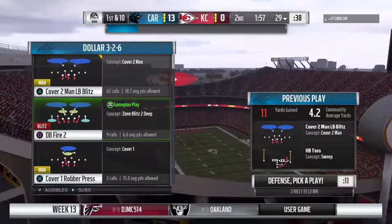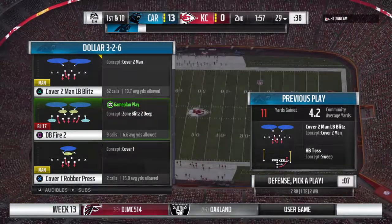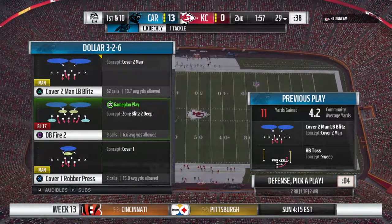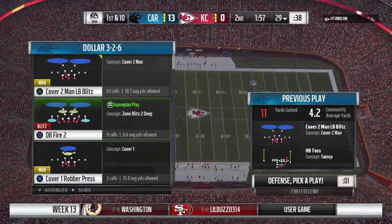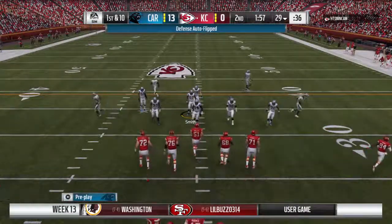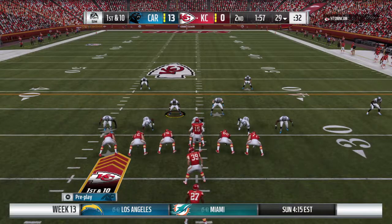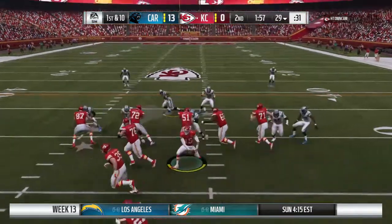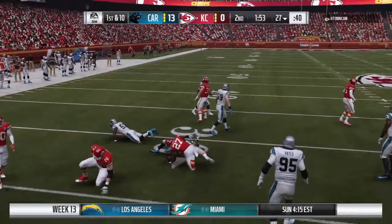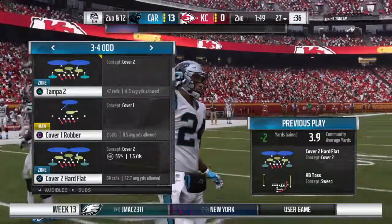1:57 to go in this first half. We're back to Arrowhead after this. Running game working. They'll stick with it on first down. That's going to go as a loss of 2, and it'll be 2nd down.